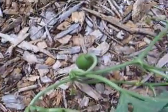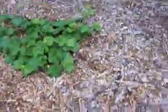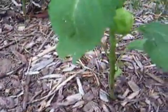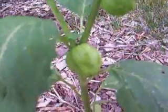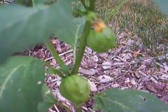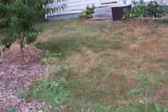The cantaloupe's got flowers on it, and the watermelon's got not only flowers but fruit. So we're looking forward to cantaloupe and watermelon this year. I also got some tomatillos, somebody gave me some about a month ago, and they're starting to produce some fruit. That's kind of a really unique fruit. I don't know what it's supposed to look like, or when you're supposed to harvest it, or anything. But I thought I'd just throw it out there and see what would happen.